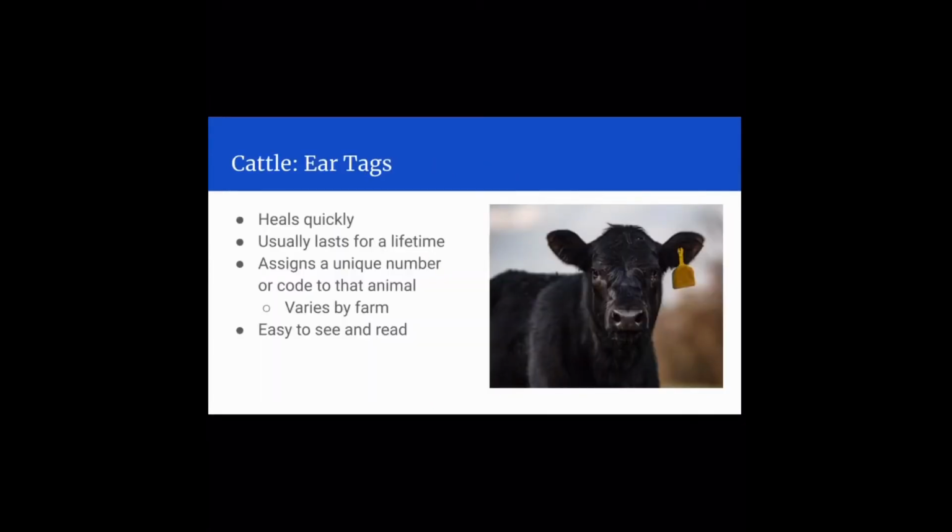So first up, let's talk about cattle. Cattle are large animals, and we're going to use a plastic ear tag through one ear, usually the animal's left. And that ear tag is usually going to last a lifetime. Cattle are large animals. They do some self-grooming, but they're not interacting with each other physically that often, especially in the head region. So most of these ear tags are going to last a lifetime without damage or need of replacement.